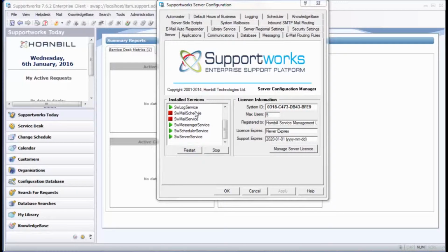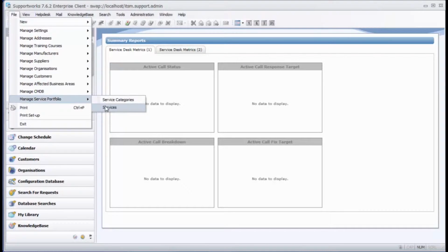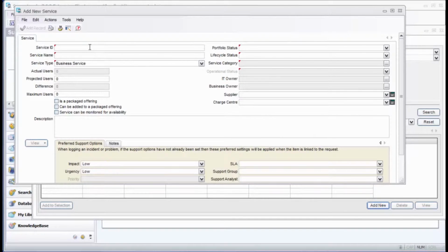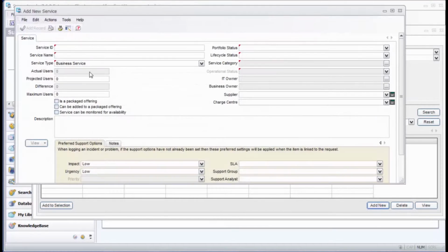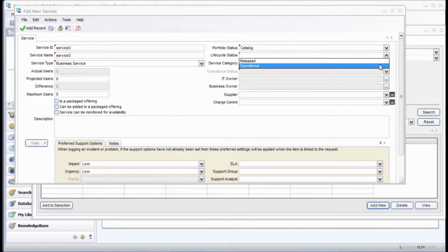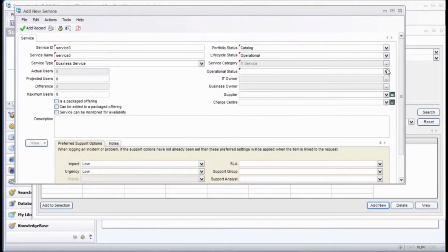If, for example, we restart the services and log into the client and go to the services function, try and create a new service, we may be able to add the second service, but we struggled to add the third service. Although we were able to add service 2, we are unable to add a third service because the system thinks that there's no need to increment the primary key. So it wasn't incrementing the primary key in the background. So we're stuck with the same number of services that we had originally.